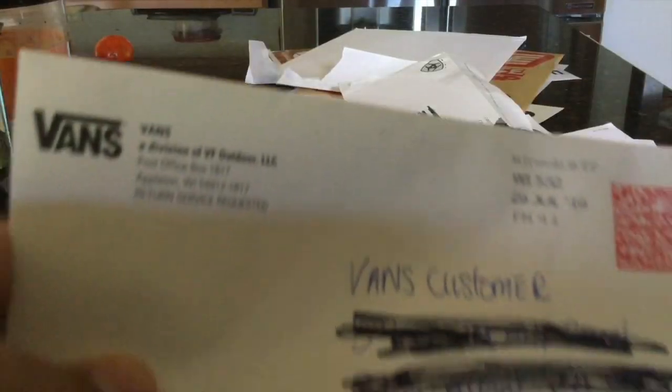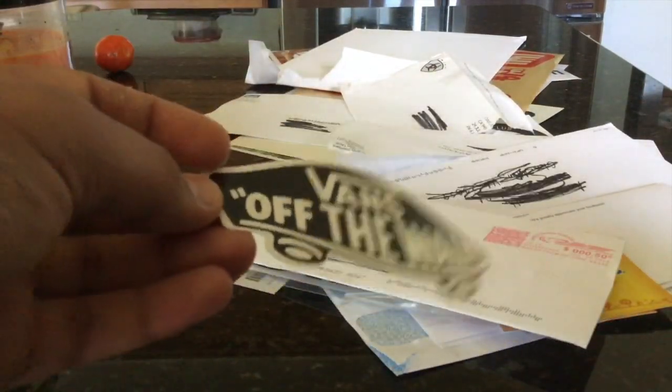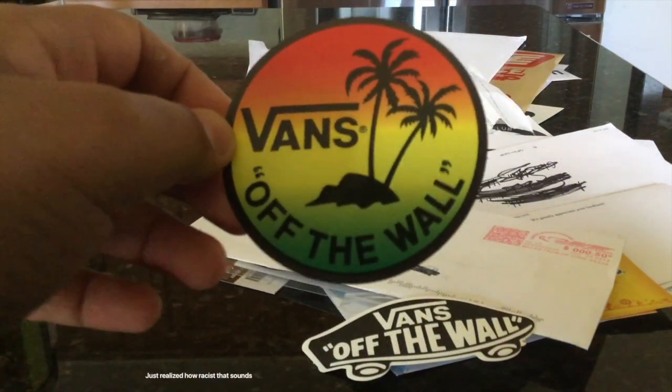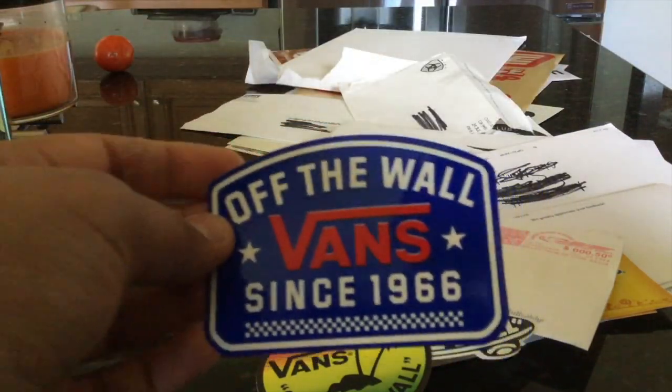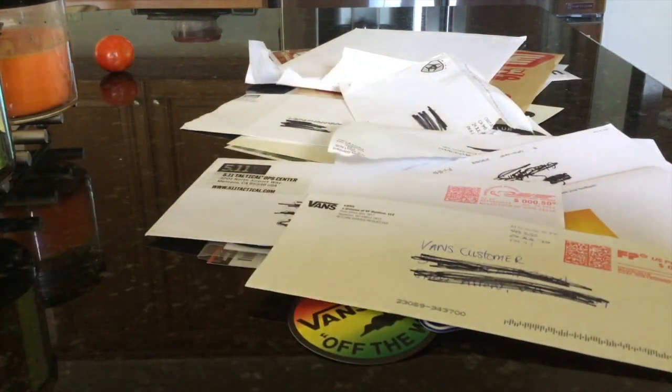Next up is Vans. So first off, we have this one black Vans off the wall. It's like Jamaican kind of like tropical looking thing. And off the wall, 1966. Thank you to Vans for that.